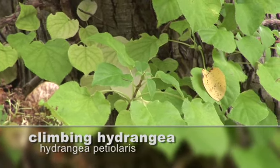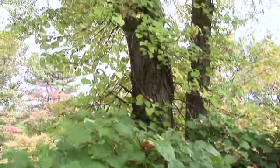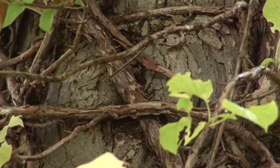You were telling me this plant here's how old? It's about 30 or 40 years old. It's a climbing hydrangea, native of Japan. And this is how it grows in Japan, crawling up the trees right up to the top. This is a clinging vine. It attaches itself to a surface and then crawls up, forming little rootlets.